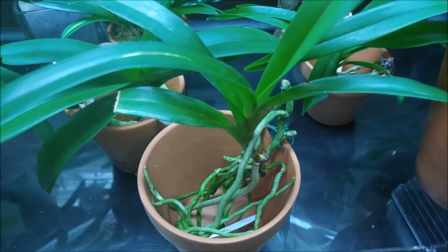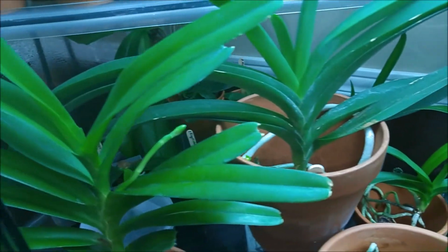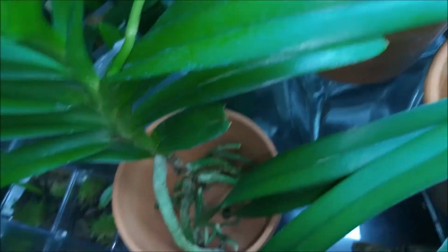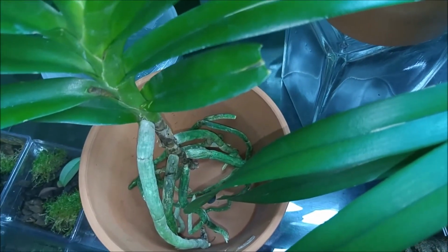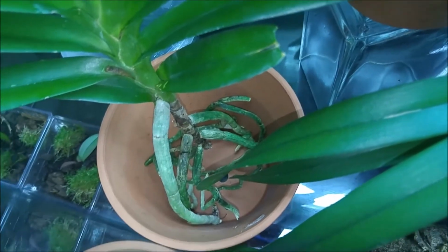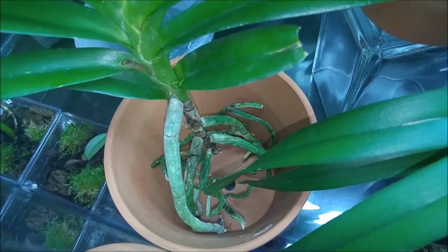So this is Vanda Concolor, and there's Vanda Cerulean. Same thing, she has some roots, but probably she was pried out of the container and those roots got damaged.